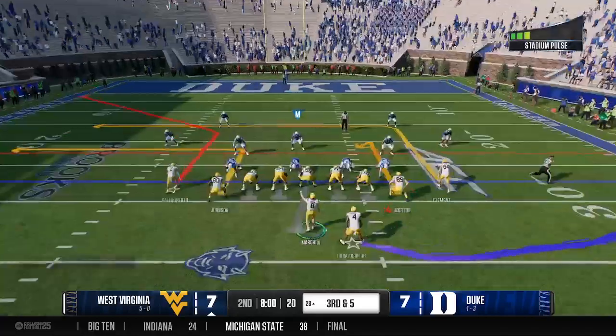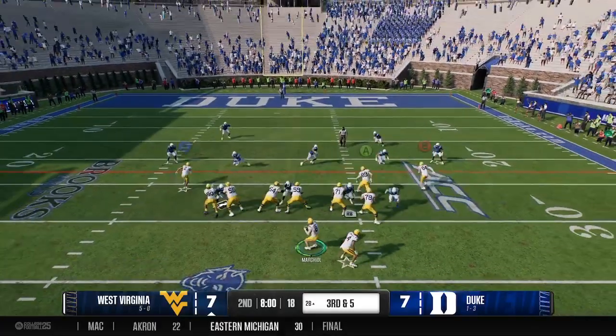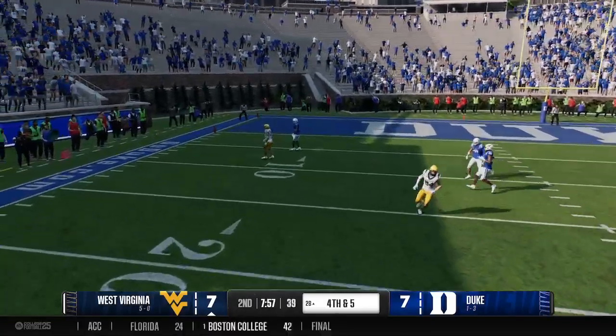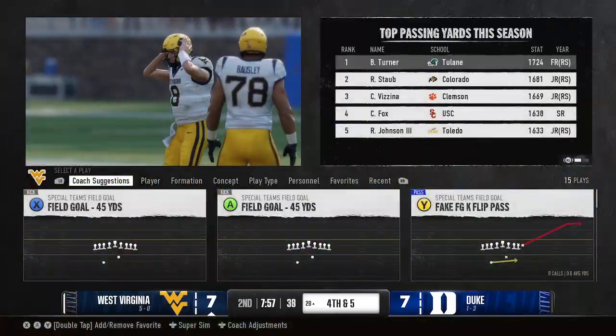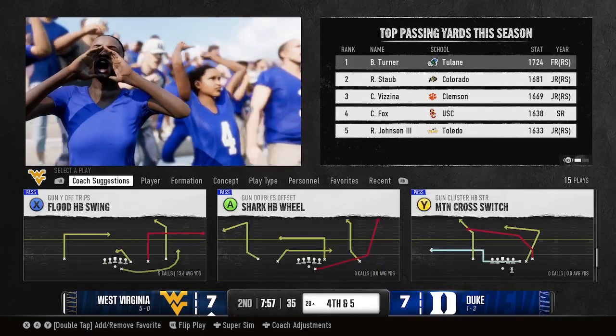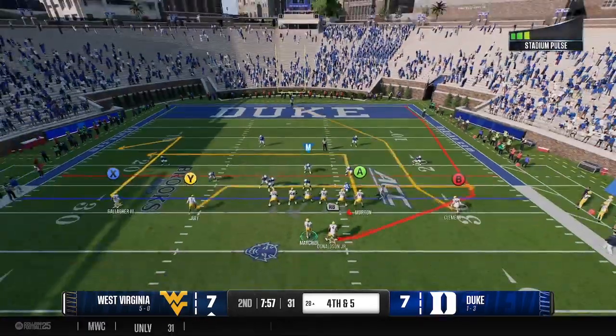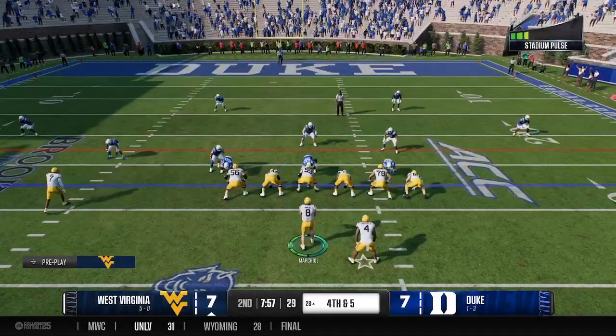Third and short from the 28. Let's see if this is four-down territory or if they just pick up the first here. And it's incomplete despite some serious arm strength shown there. Got to give the defense credit on that play, taking everything away, forcing the incompletion. Now it's decision time. Fourth and short, and you're in field goal range.